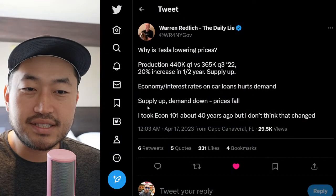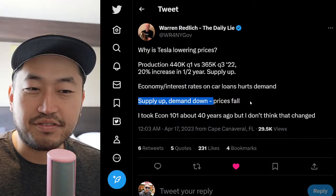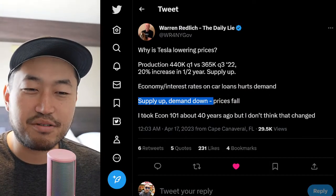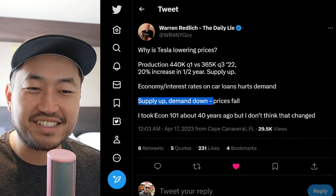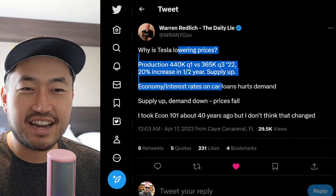But so you can see supply up and demand is down, so prices have to fall, right? And so of course Warren put in a plug here, or put a note here about econ, how he took econ 101 40 years ago, and that doesn't necessarily change the economics of it all.